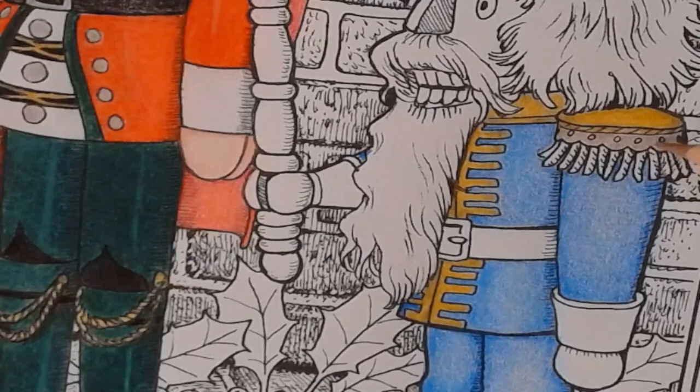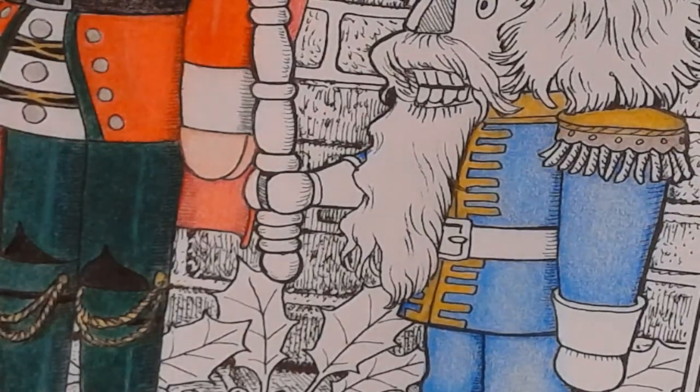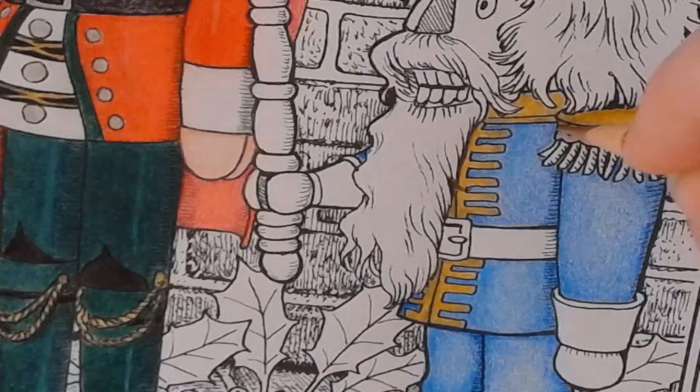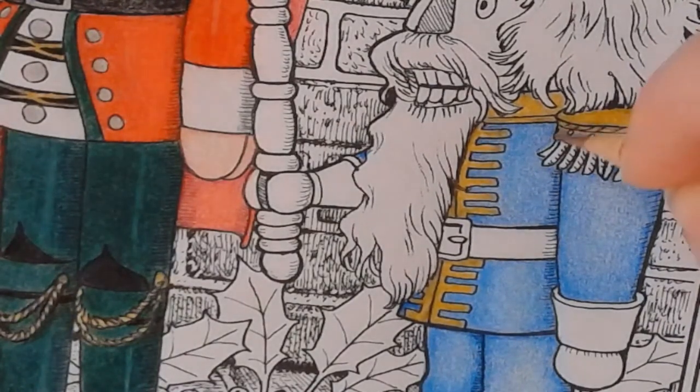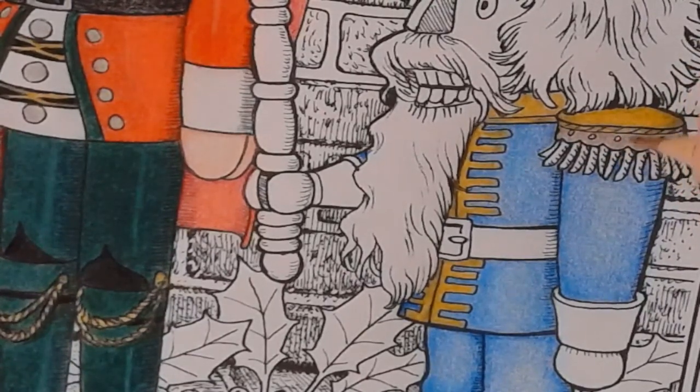Might get my Derwents out for this part. Although it's just the one part, so I'm not too concerned about it. If I don't like it, I'll go over it with black and just do that area black.